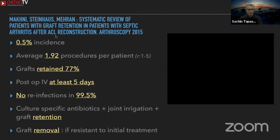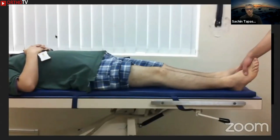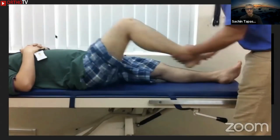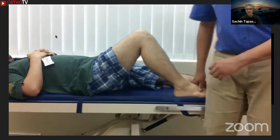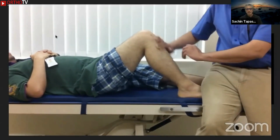And the last thing that you want to do is that you should not be hard and fast to retain your graft. If you find that your first arthroscopic washout has not got the right results, you should go in, do a second procedure, get rid of all the hardware, get rid of your graft as well. So this was how he was at the end of 6 months following his arthroscopic debridement. He has got a knee that is quiet.